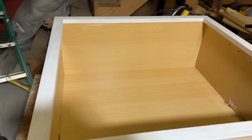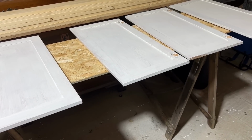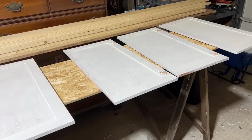Primer on these. So I got the faces primed on these inside and out, and I got the backs primed on the doors because it's just a primer, so I don't have to let this dry 100%. I let it sit for a little while, but then I can flip it over and put a good coat on the front. Then I'll wait till tomorrow, let everything dry real good, sand it down, and then paint with my final product.